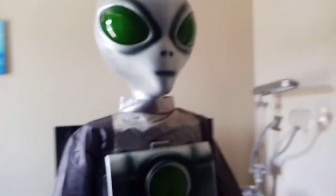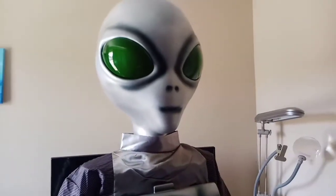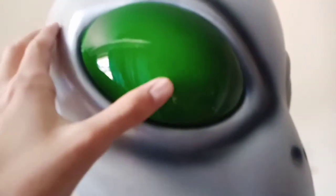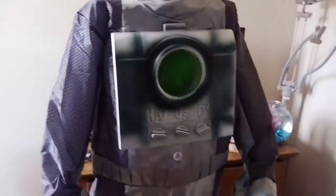The detail is just phenomenal with this guy. I am 5'7", and this guy stands 6 foot tall. Gosh, that's bright. Yeah, this guy stands 6 foot tall. He's extremely tall, and he is absolutely amazing. He actually has a few scratches on his eye, I just realized. But that's okay. But yeah, this guy, he is very well detailed.